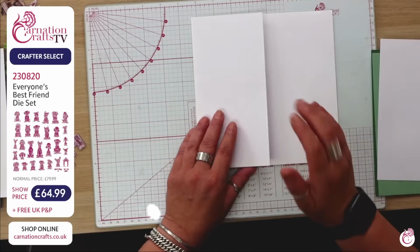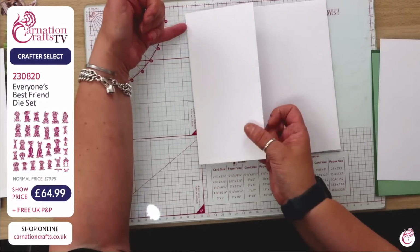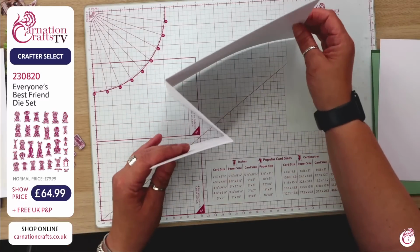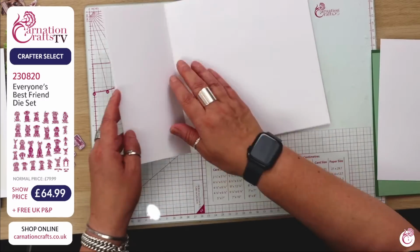So what I've done is where I've scored it, and then I've scored it sort of here. Can you see where I've kept that there? All right. That's going to give me my Z fold. And it just makes it easier for the card to stand. It makes it more stable.